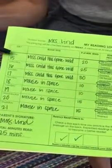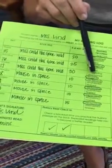So what I did now is I have a finished log, and every day I just noted how many minutes I read. I really like this book, so I'm still reading it. And you can see that it took me 3 days to actually finish this book.